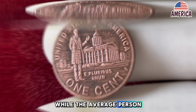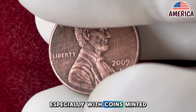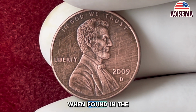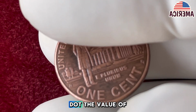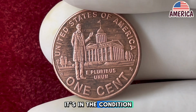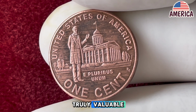While the average person was spending these pennies without a second thought, collectors knew something special was happening, especially with coins minted in Denver. The 2009 Lincoln penny, when found in the right condition and with the right features, has become one of the most wanted modern U.S. coins. The value of this penny isn't in its age, it's in the condition, the strike, the finish, and above all, the grading. Let's talk about what makes this coin truly valuable.